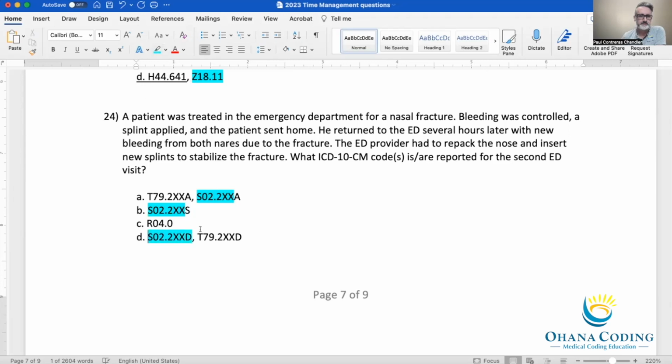And then let's see what else we got here. T79.22X A and D. So same thing, but we have them twice. Just the 7th character is different. And that R04 just there for the heck of it. Actually, you know what? I'm going to call it. Alpha, without even looking up any codes, and just looking at this.